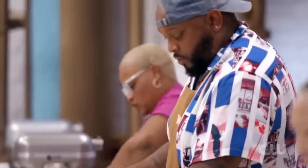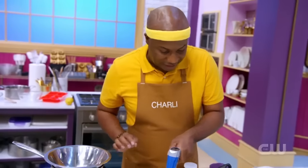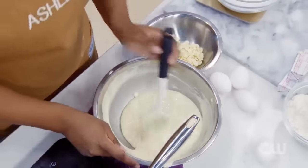So I'm going to start with tempering my chocolate. I'm trying to get this heat to come down a little bit. I want that old snap moment. Still kind of high. It's taking a little time.